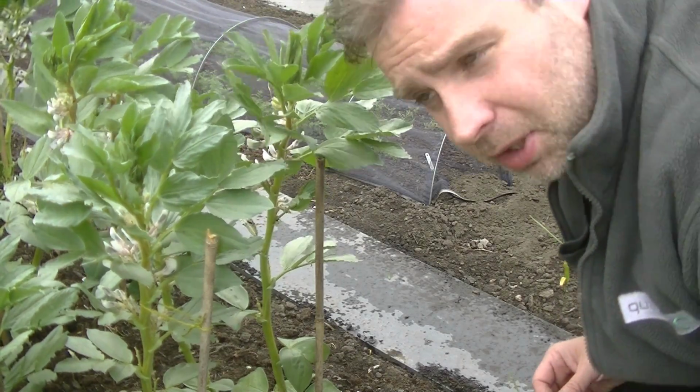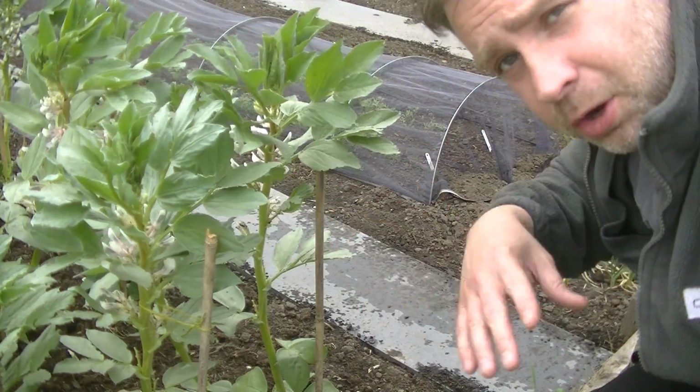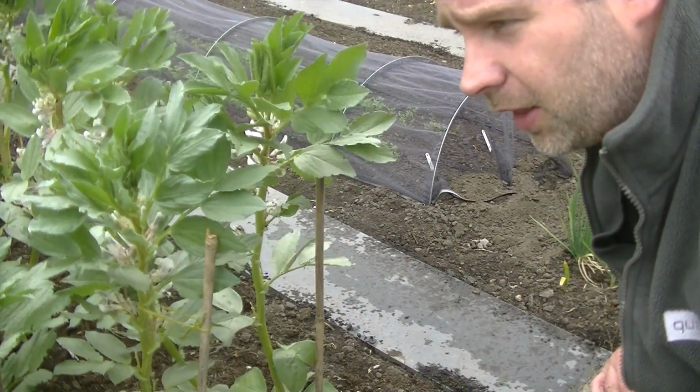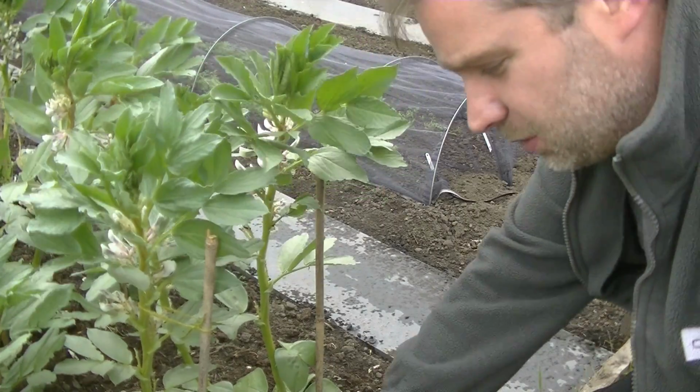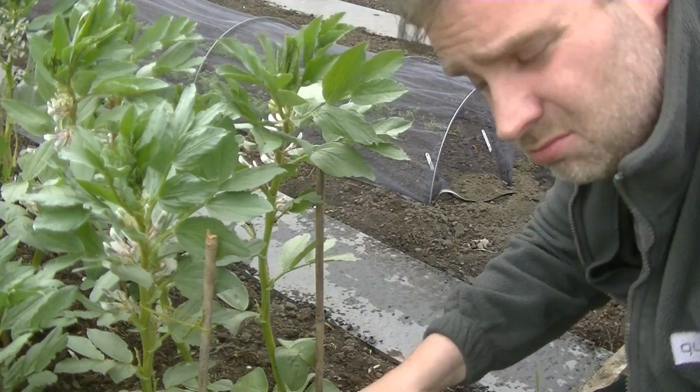Tying in of plants is going to be quite important at the minute as everything starts growing up and the winds are picking up. The last thing you want is for the wind to come and snap them down and put your progress back, so I'm just using some green twine.